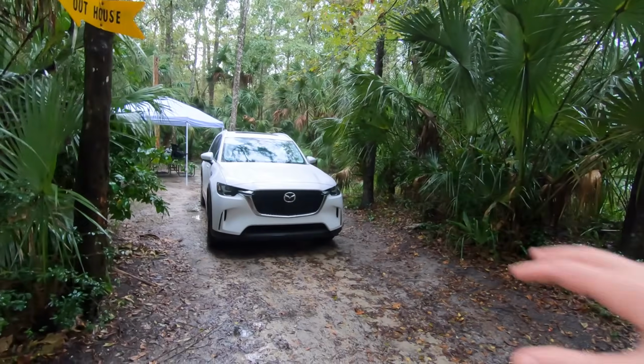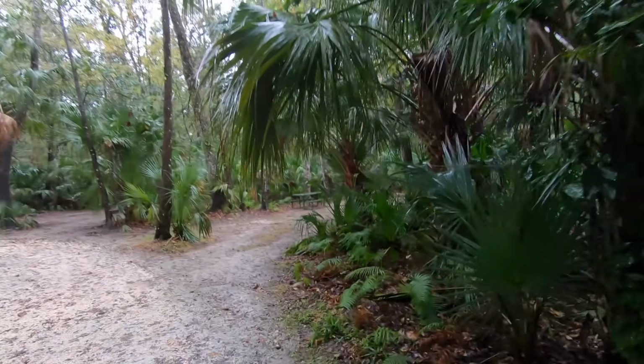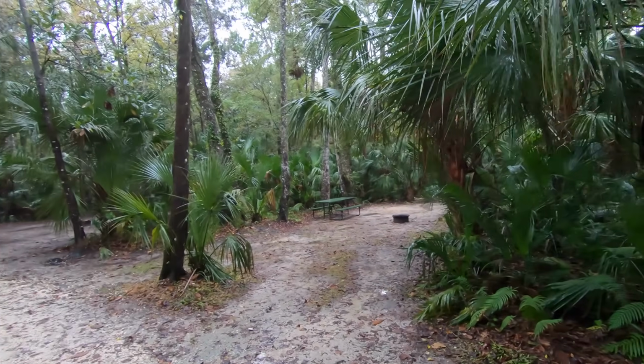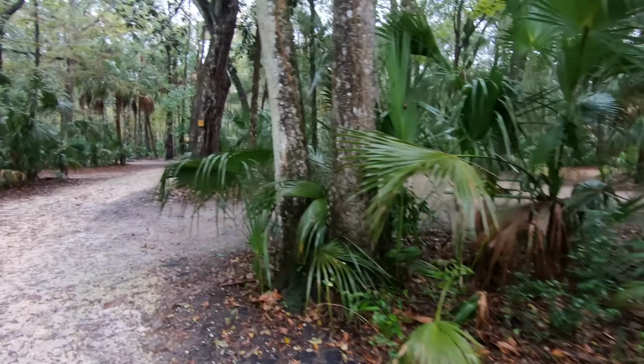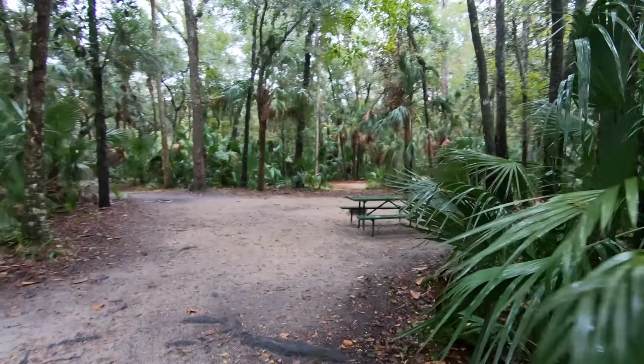So you pull right in here, very private. There's the next door site here. This is on the outer loop. So there's a site right across from mine that's on an inner loop that's not as private. So it's best to get the ones on the outer loop here.